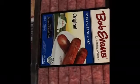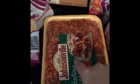I've got some pork sausage links. My husband loves these for breakfast. And I got some bacon to have on hand. I love bacon any time of day with anything. Maybe some BLTs coming up. And then I got this hot Italian sausage.